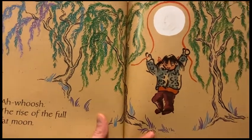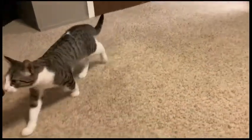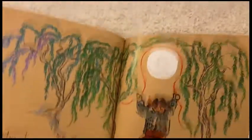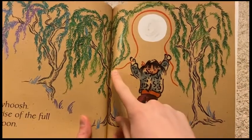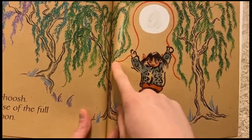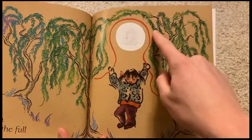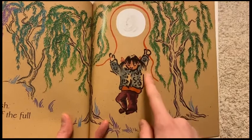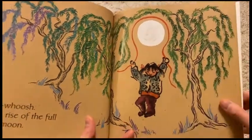Oh, look. Take a look at Pickle. What are you doing? Stop it. Let's start from this side. Ooh. Kind of looks like she's jumping rope around the moon.